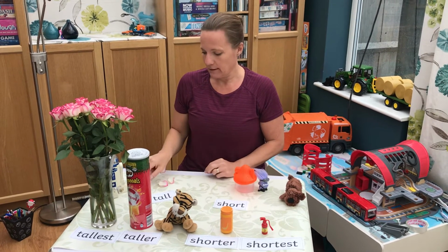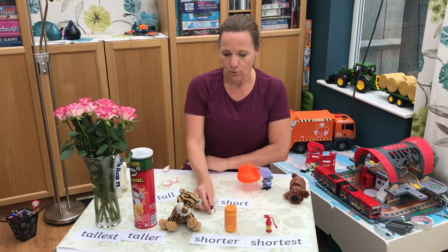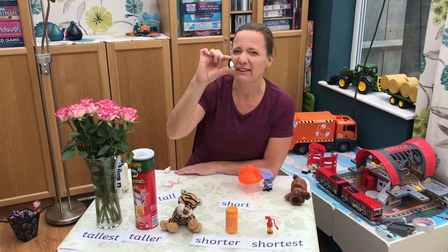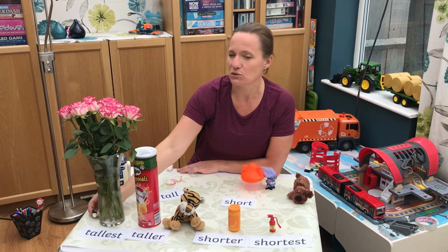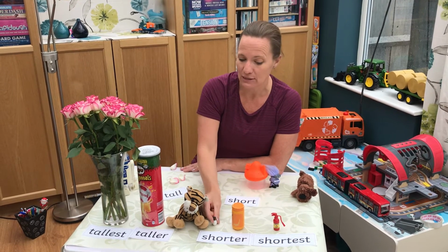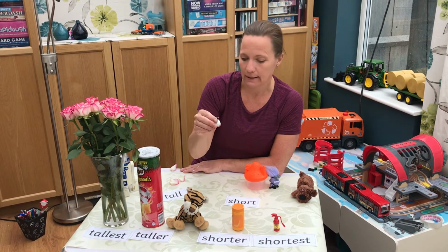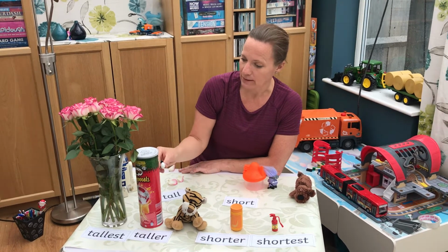Now I've got another one here, come sneaking in, here he is. Where does this teeny tiny little puffin go? Would he go towards the tall end? Would he go to the shorter end? Does he go in the middle? What do you think? What do you think, Strawberry? Well, let's put it next to it and we see.